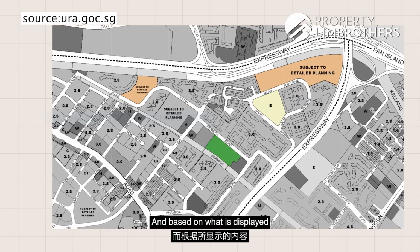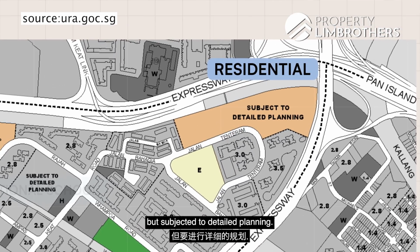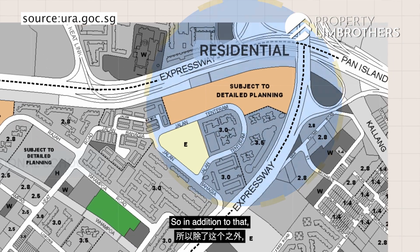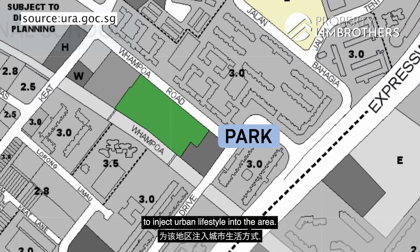Based on what is displayed from the URA master plan, this has been zoned as residential but subject to detailed planning. But based on the surrounding plot ratio, we can see that this can potentially go as high as 3.5. In addition to that, one plot has been zoned as educational, and the last plot has been zoned as a park to inject a vibrant lifestyle into the area.